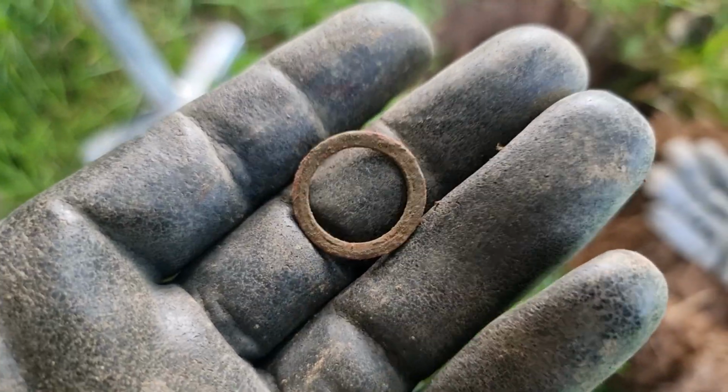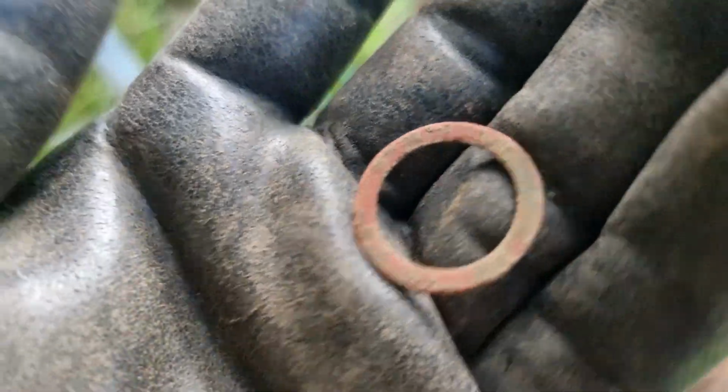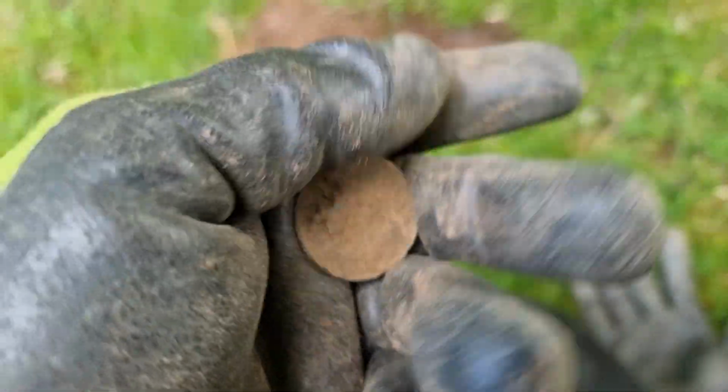Yeah, that rang up a solid 24. I was really hoping it was going to be a bit of silver. But nope, just a little copper washer. Oh well, a nice Vicky one penny. It's a bit toasted on that side. Most of that mud will probably come off.